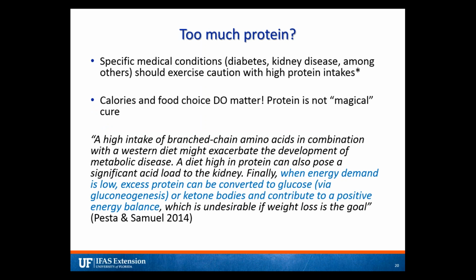But can you get too much protein? So yes and no. It, again, depends on the person as well as the rest of the diet. There are certain medical conditions like diabetes and especially kidney disease, among others, and these individuals do need to use caution when proceeding with a high protein intake. And I do want to make the point here too that anytime you want to make any change to your diet, you always need to discuss it with a qualified health professional. So just make sure we have that disclaimer in there.